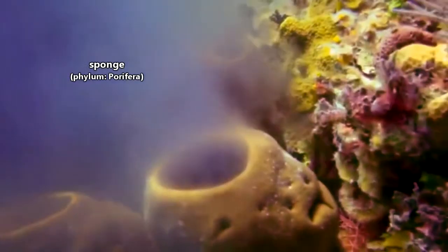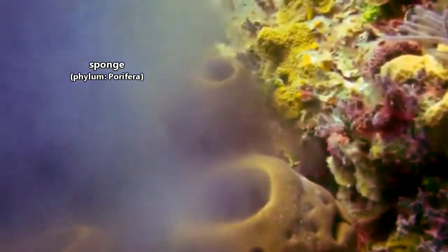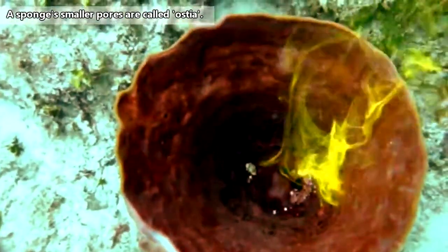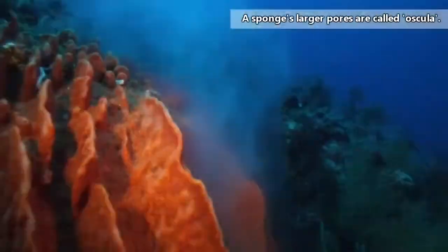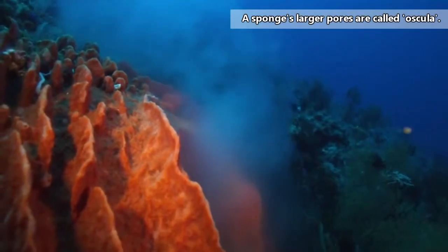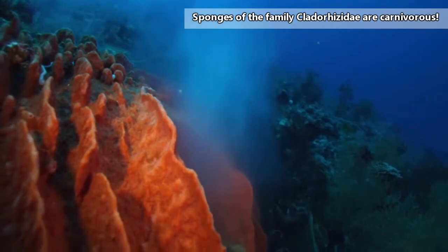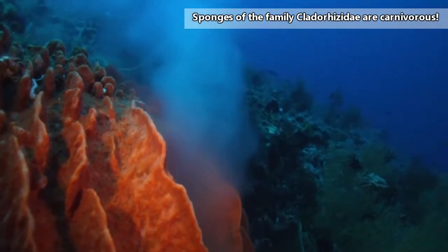Sponges have pores. Their scientific name means pore-bearing. Sponges create currents through their bodies using special cells that have tail-like structures called flagella. The current brings water in through smaller pores, moves it through the sponge's body, during which cells will collect particles of organic material that act as sponge food, and then push it out through the sponge's larger pores. Most sponges eat in this way, though there are some who catch crustaceans on a Velcro-like outer layer.